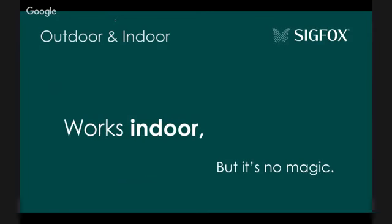We are applying the same physics rules. What we can do on our side to make it work even better is to be sure that you have full coverage, that your device is working really great, etc. But you have to understand it works really well indoor, but it's not magical.